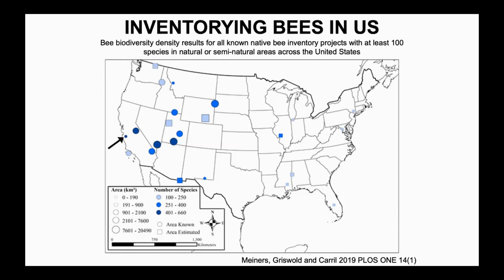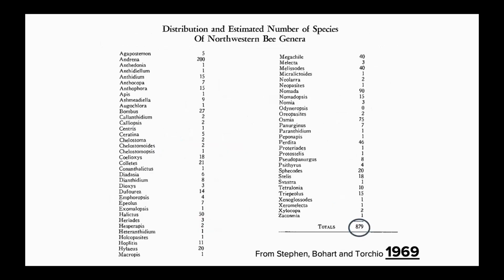The other thing I want to point out is the dark colors, which show the number of bee species in the drier parts of the United States. In the West, in the drier parts east of the Cascades, is where all our bee biodiversity is, not west. The other thing to point out is the last inventory that I know of the species of the Pacific Northwest is from 1969. At that time, it was estimated that we have 879 species. So clearly there was a gap in knowledge.